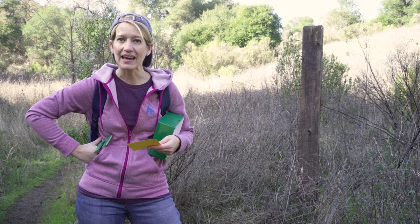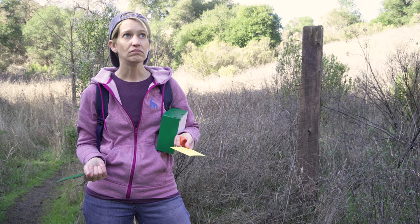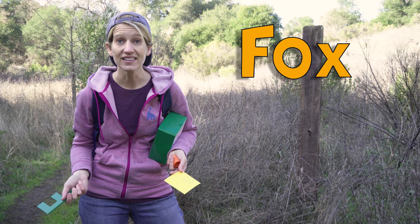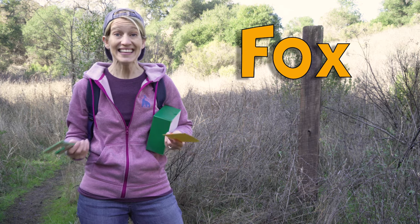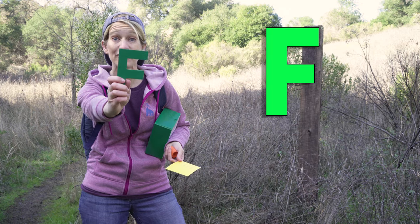Okay, so the next one is name an animal that starts with the letter F. Can you think of any animals that start with the letter F? Fox? Yeah! Fox starts with the letter F.